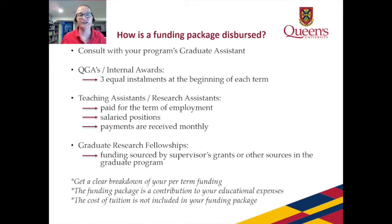Now, the funding package is a contribution to your educational expenses. It is not normally equivalent to a living wage and does not normally get adjusted for inflation. One last thing, the cost of tuition is not included in your funding package. So you don't get, for example, $10,000 a year plus tuition, you just get $10,000 a year, or 18 or 24, whatever your funding package amount is.